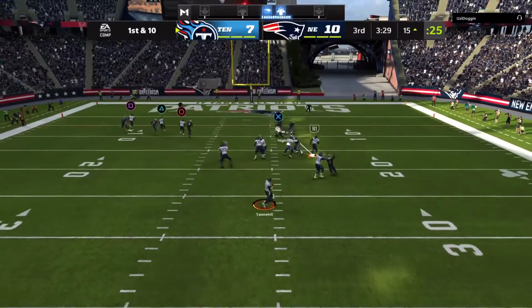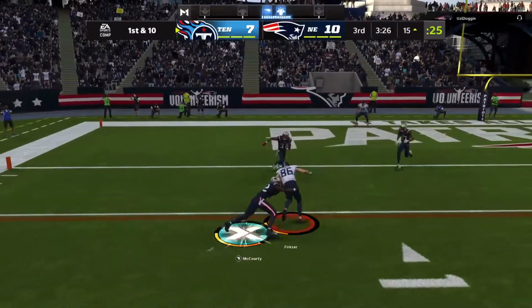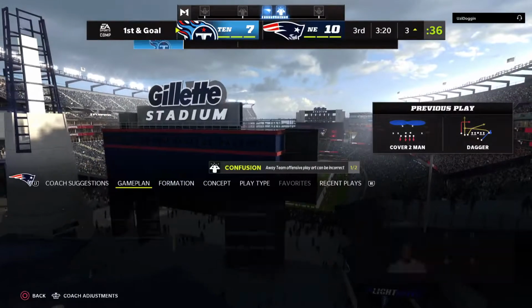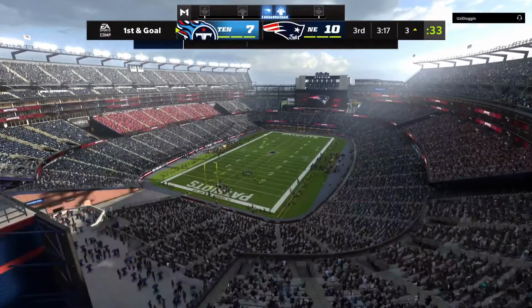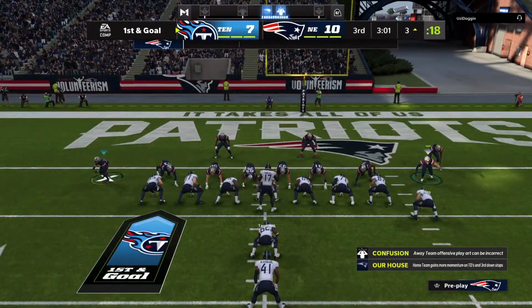From the red zone now, Tannehill gets this to Ferkser, the tight end. And stopped a few yards shy of the goal line at the 3. Back-to-back nice plays, 12 yards that time and a first down. Boy, how about the speed with which this offense can get down the field? It's taken them no time at all to get down here. And now they're set up with a first and goal.